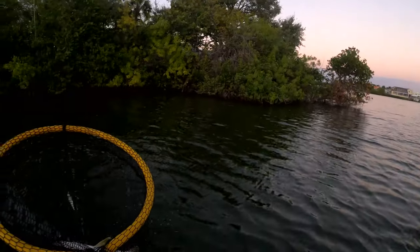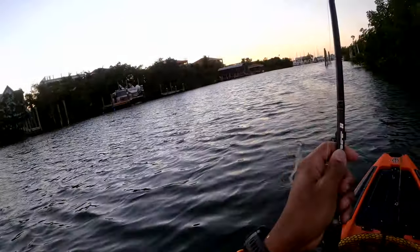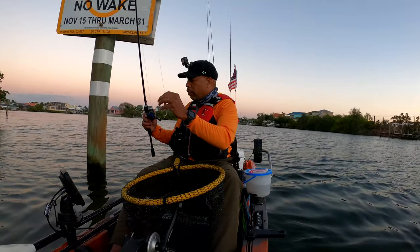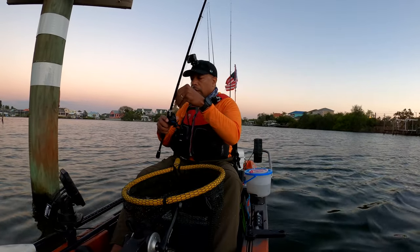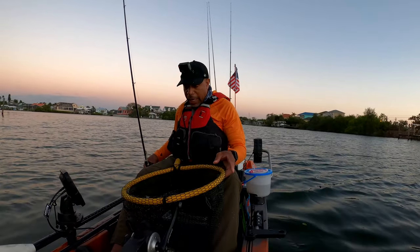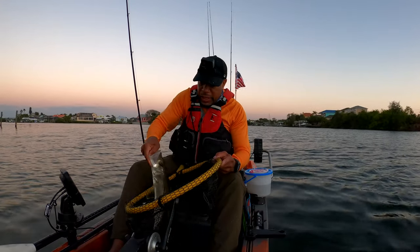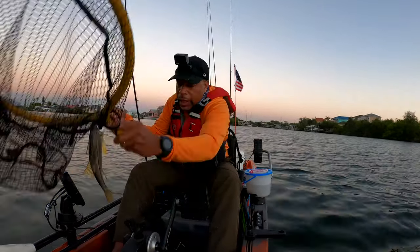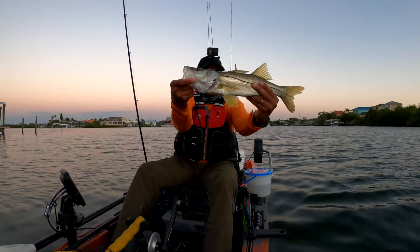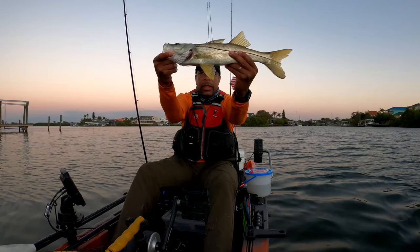So I was just trolling right along that edge. Oh, look at that, and the hook came right out. I was coming right off this corner right here, and I had a long leader behind me, and he nailed it. He hit it the first time and missed it, and then came back for it, but about 20 inches. Not real big. I thought he was bigger than that because he hit it like a Mack truck.